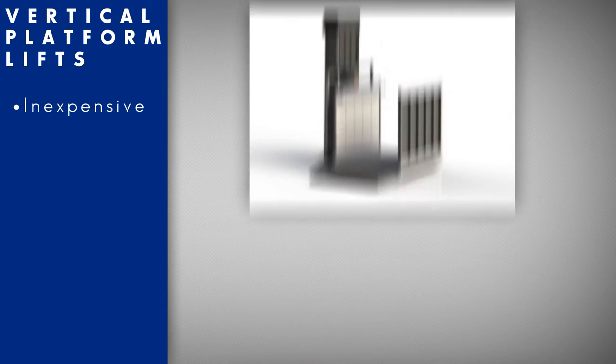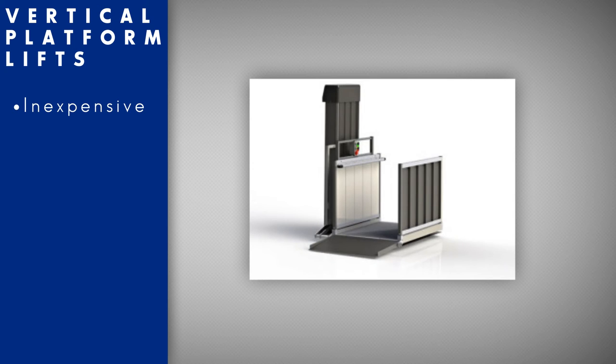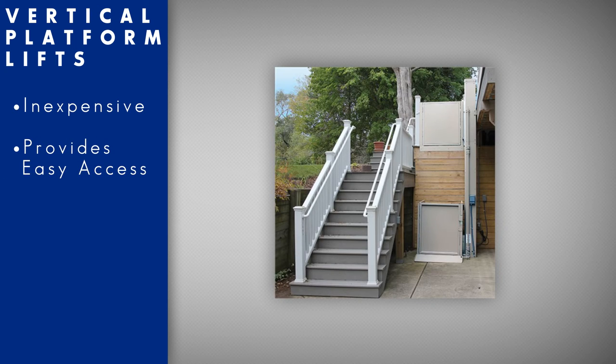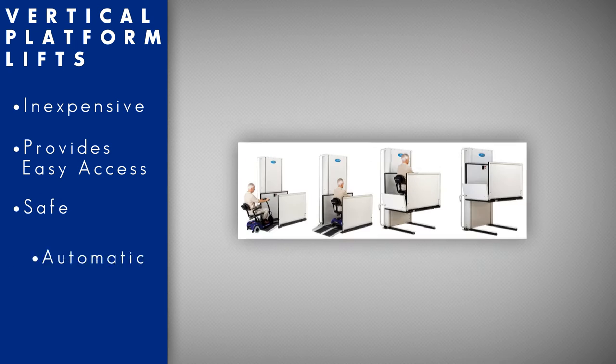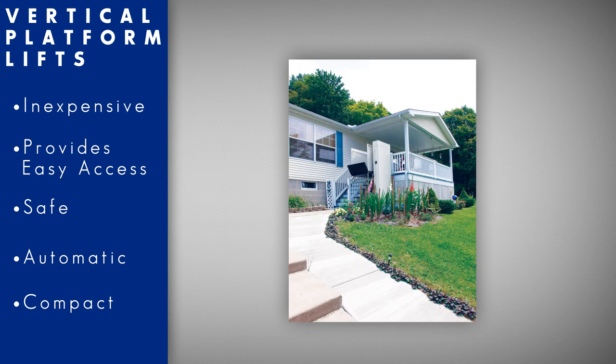But to get that person back out into the world and bring their spirit back into the family and the community beyond their front door in a safe and practical, accessible way. A vertical platform lift, it's almost like a little mini elevator that will take you from ground level up to your porch. The beauty of it is it doesn't take up much room.